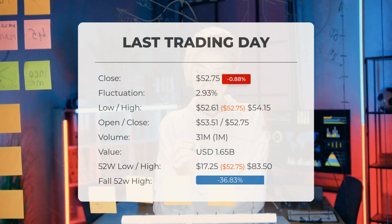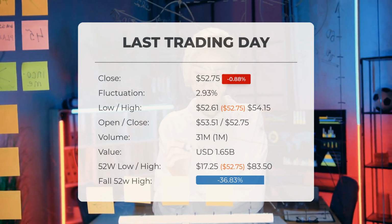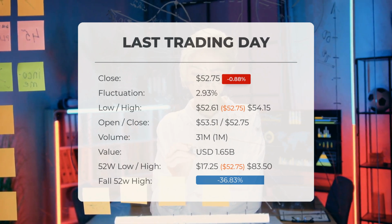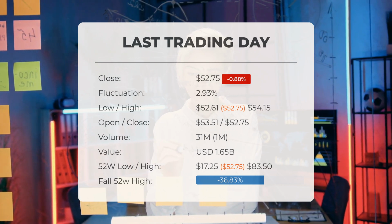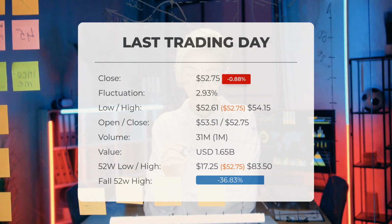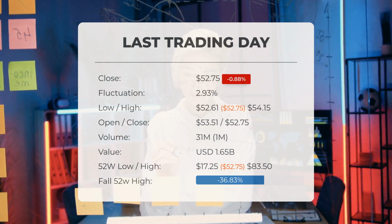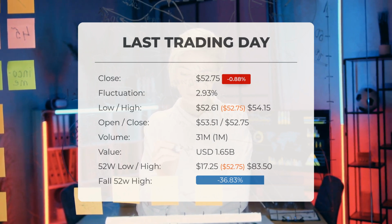Over the past 52 weeks, the stock reached a high of $83.50 and a low of $17.25. Currently, the price stands at 36.83%, or $30.75, below the 52-week high, and 57.08%, or $70.15, below the all-time high recorded on 8th of March, 2024, when the price peaked at $122.90.